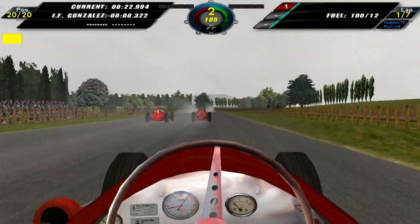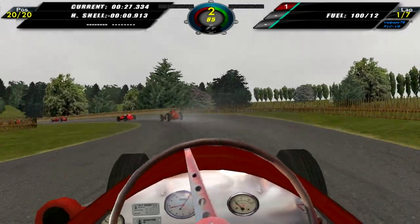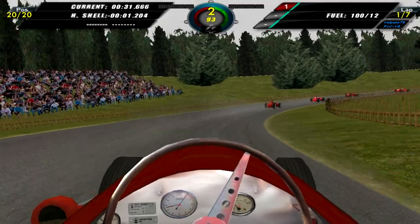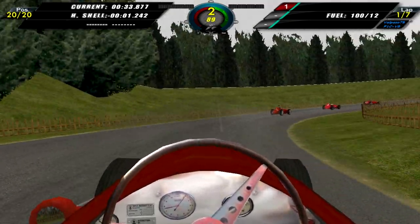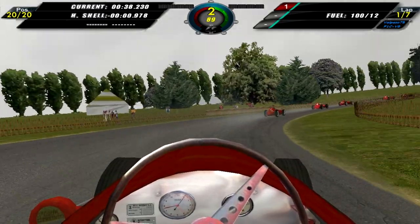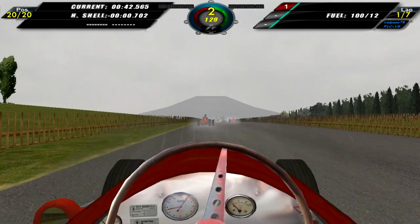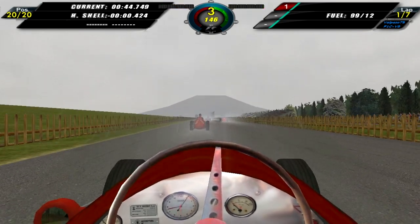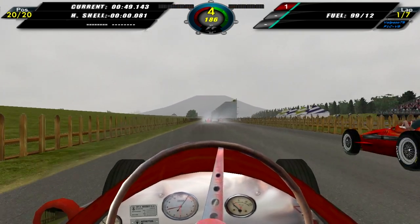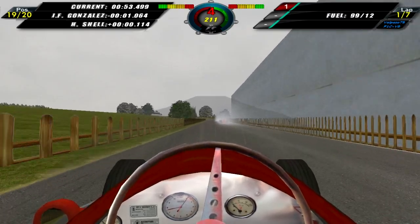And we now move into turn 1. We have Harry Schell right in front of us. He was the person who lost control of his Maserati, as we now come into the hairpin, and hopefully we'll be able to overtake Schell once we get onto the straight. We should have equally powerful cars, so it shouldn't be too difficult to catch up. And indeed we easily slide past Harry Schell there.